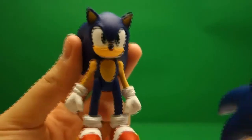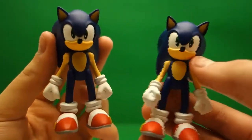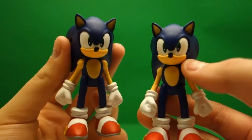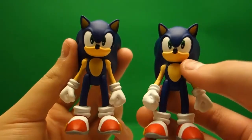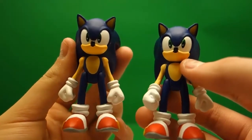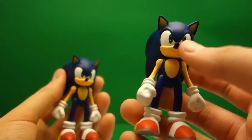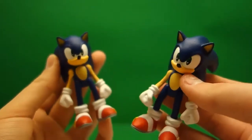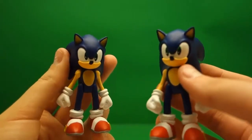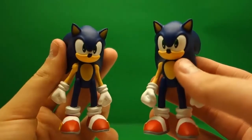Here's the comparison between my original one from the comic pack, and the reason why I bought this Forces pack was kind of not because of the Tails, well, sort of the Tails, but I needed a new Sonic since the eyes on the original are fading a little. There's a story behind that, but I don't want to talk about it. You could ask me if you want, but yeah.